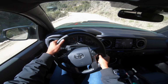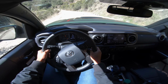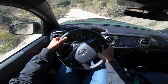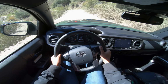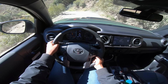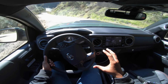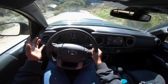And believe it or not, this may look like I'm getting thrown around, but I'm not being thrashed inside of the cabin. It's not comfortable by any means, but it's not harsh, and that is the important part, because when you're doing a lot of this stuff, it can get pretty harsh pretty fast. You can get pretty physically tired within a few minutes of just doing some decent rough roads or trails or climbing rocks, things like that.